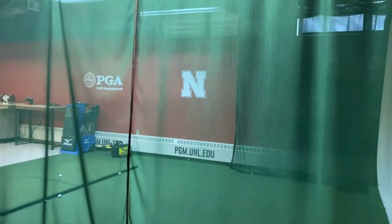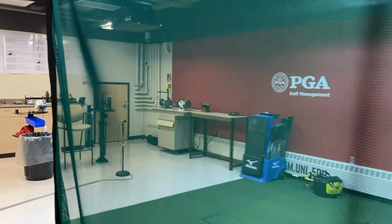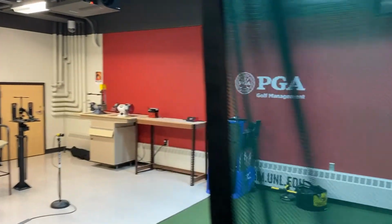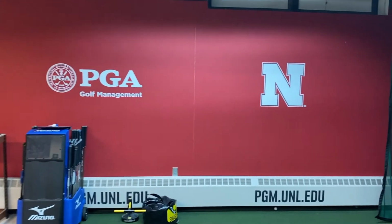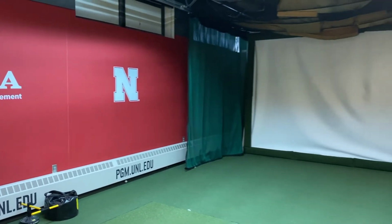So this is our simulation lab, and next we'll go over to our teaching lab. All right, so a quick walkthrough next. As we leave the simulation lab, we'll go into our teaching lab, which is a custom-built, one-of-a-kind space fleshed out with technology that's specific to the golf industry, sort of a one-of-a-kind golf technology collection.